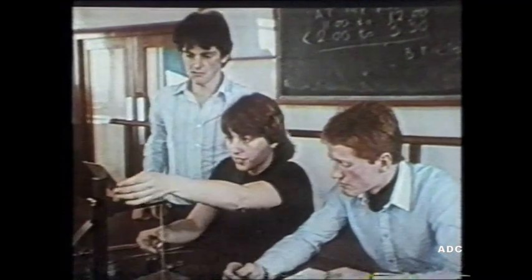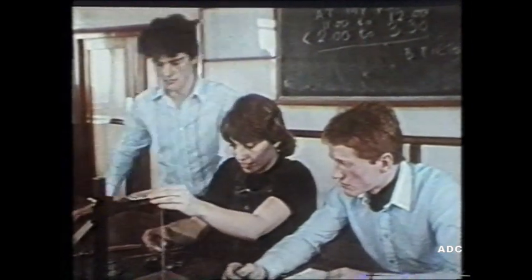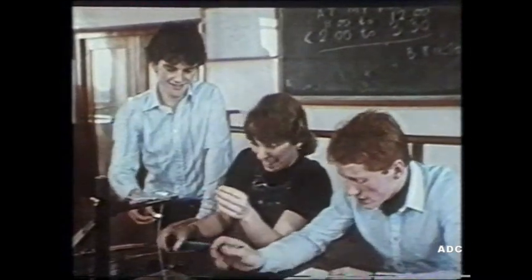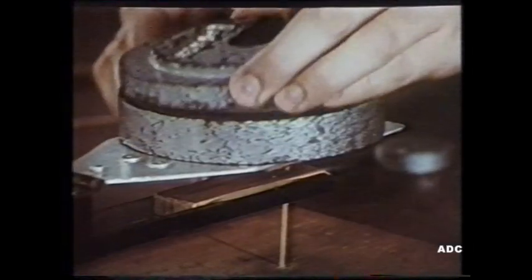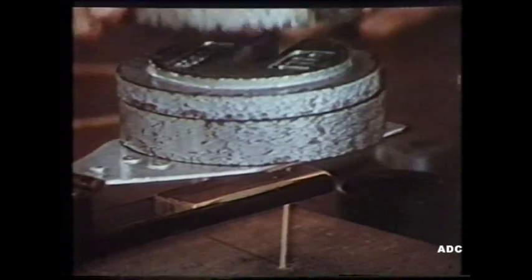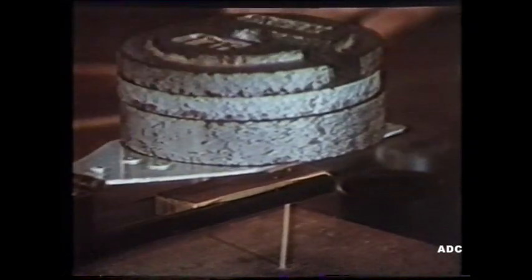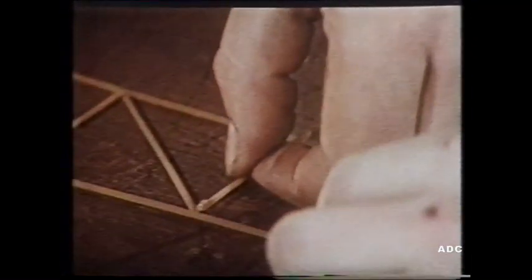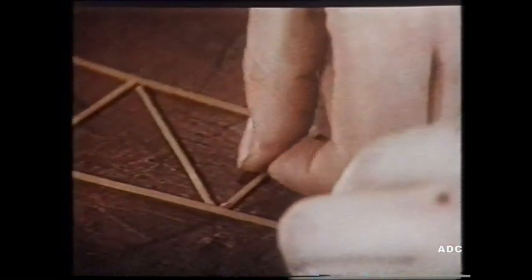A small pushing force on a long piece of spaghetti makes it bend or buckle. But a piece that's not long enough to bend takes a big pushing force before it breaks. Most of the bridges were made by gluing short pieces of spaghetti into triangle shapes.